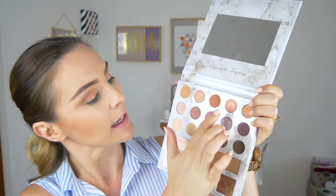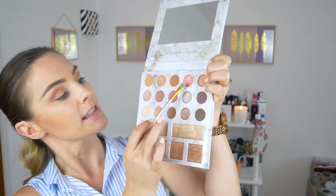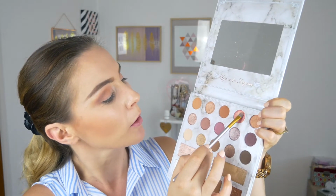But I'm not sure if I should use something a bit different. What do you think? I don't know. I really like this one here, and I love this kind of pink with gold reflex in. I think I'm going to use that one. It's so pretty. So this is the 4th shadow along on the top row. I'm going to pick some up on a flat shader brush. Concentrate that on the lid.